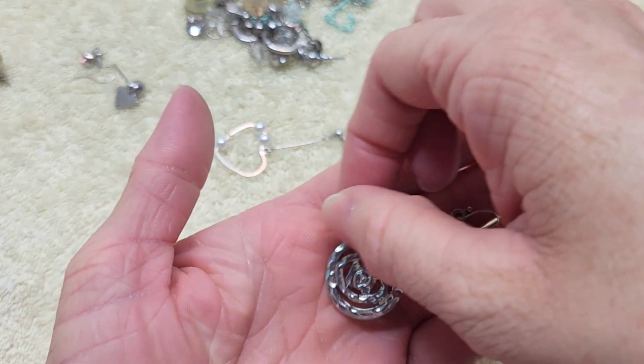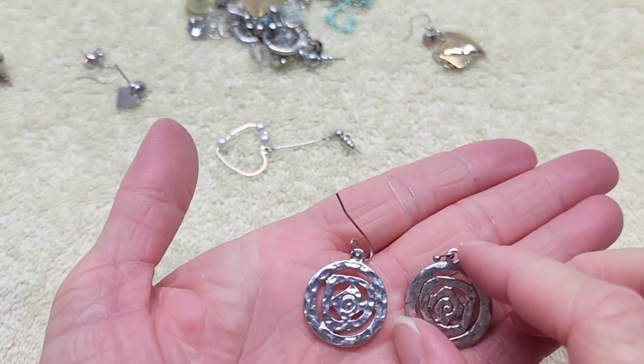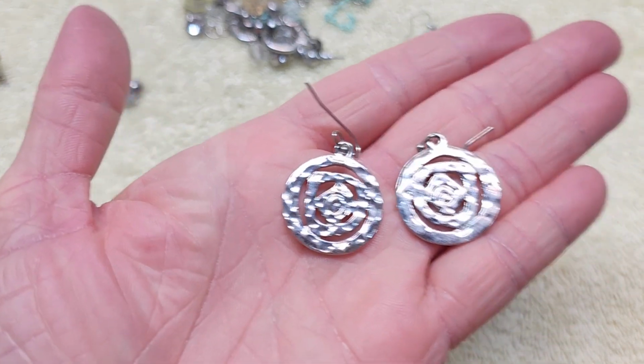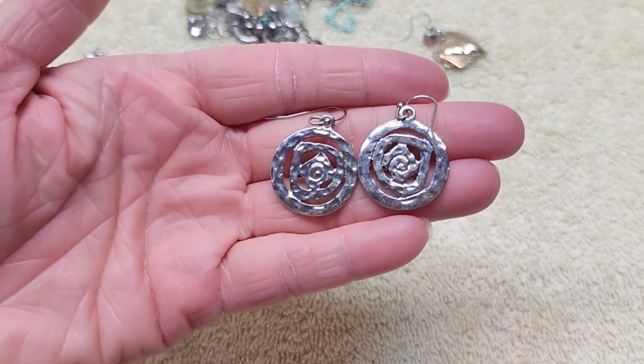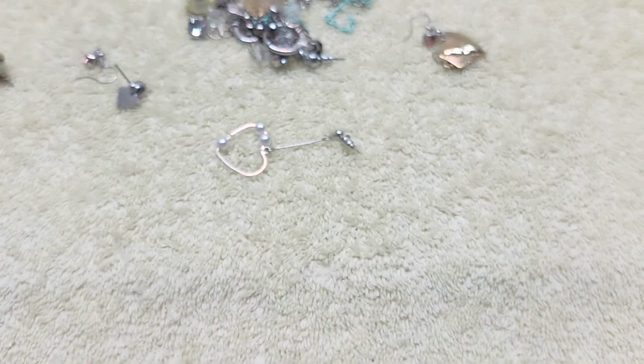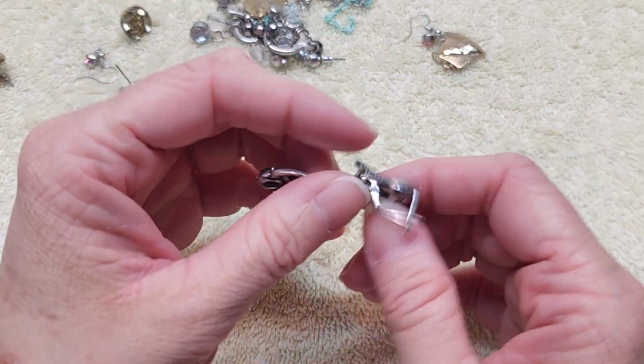I have these hammered metal rosettes. Silver tone. There's a nice weight to them. They're not super light, but they're not very heavy. Those are very nice. Let's see what we have.